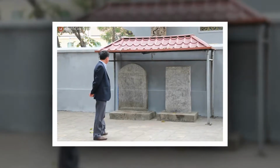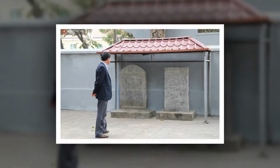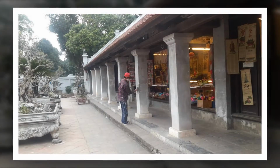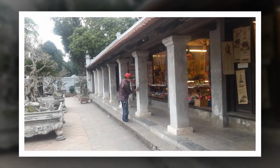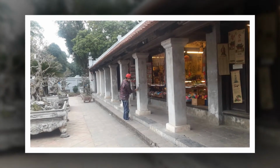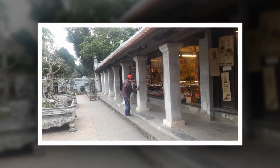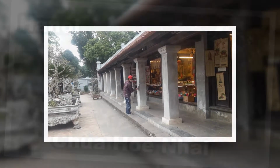To really get a sense of what you're looking at, a guide is recommended. We didn't hire one, but a sign at the ticket office indicates they are available. Otherwise there are signs dotted throughout the grounds featuring some useful basic information in Vietnamese, English and French. Much is repeated in the brochure.